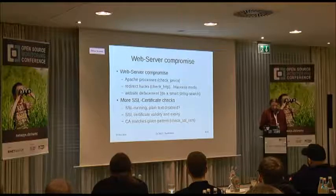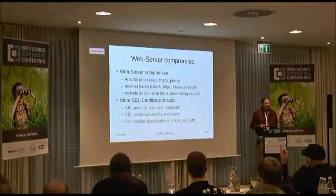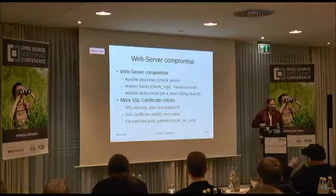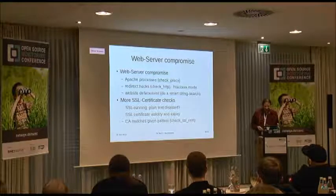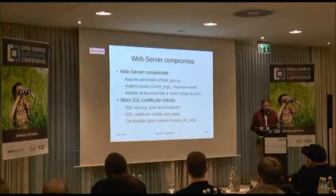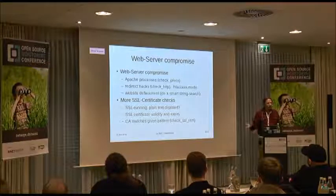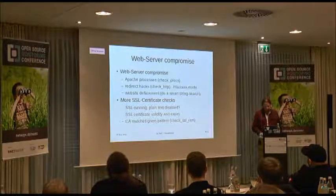SSL certificate checks. Who's actually monitoring the certificates? Okay, so then I can skip that. Monitoring validity and expiry, and run a check if the certificate is actually the one you placed there.